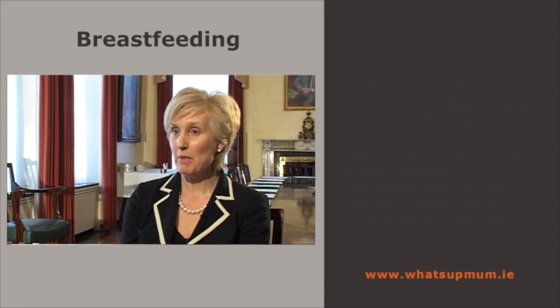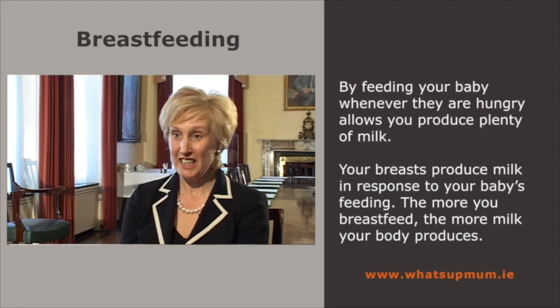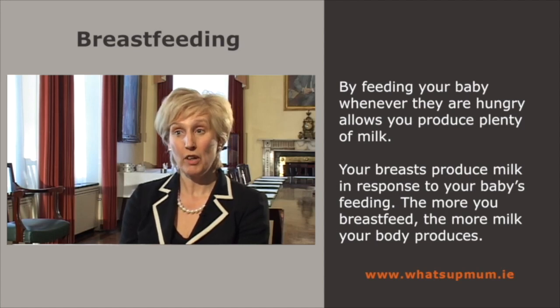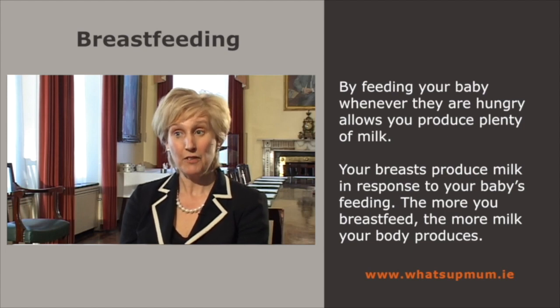Breastfeeding on demand is recommended with breastfeeding. That doesn't mean leaving the baby asleep all day, particularly in the early days and weeks of breastfeeding. Babies should be woken up every 3 to 4 hours if they're not demanding feeding. However, breastfed babies can often feed much more frequently than that.